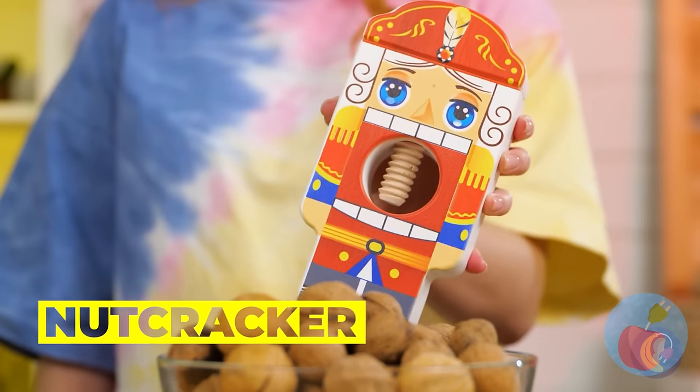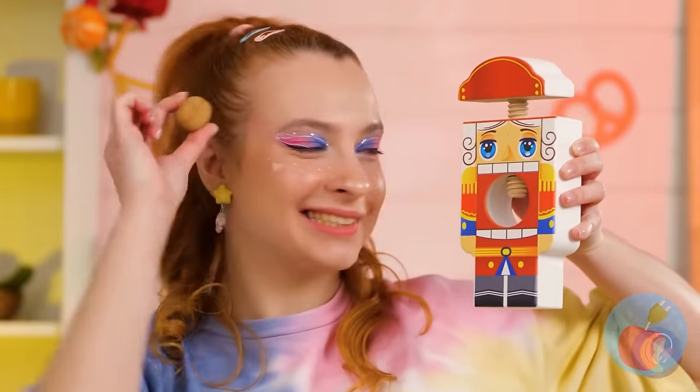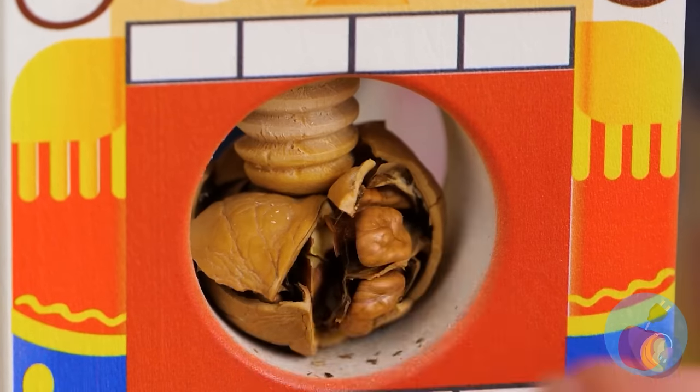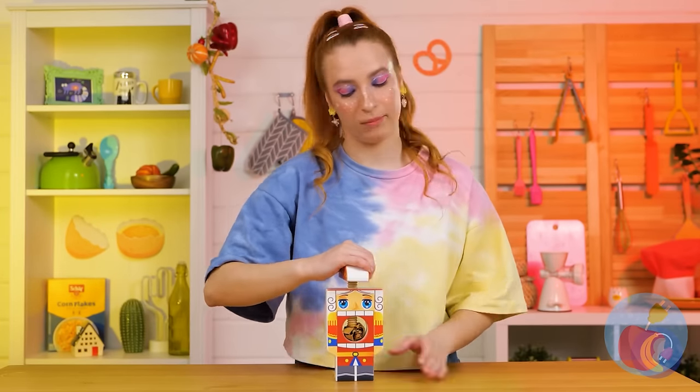Wow, a nutcracker, just like in the ballet. Let's see if he lives up to his name and cracks those nuts. The shell was no match. Enjoy your treat.